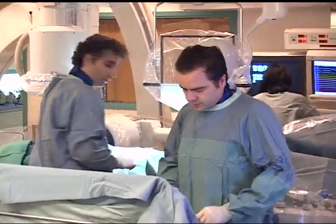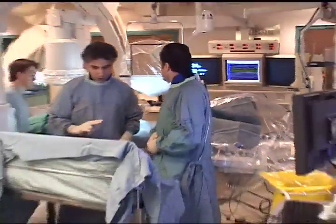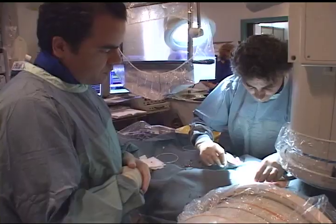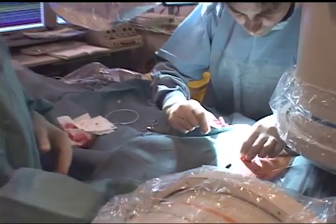Now that Matthew is asleep, his heart repair gets underway. And go in just beside the pulse into the vein. The team begins by inserting a catheter into a vein in his leg that will travel up into his heart.